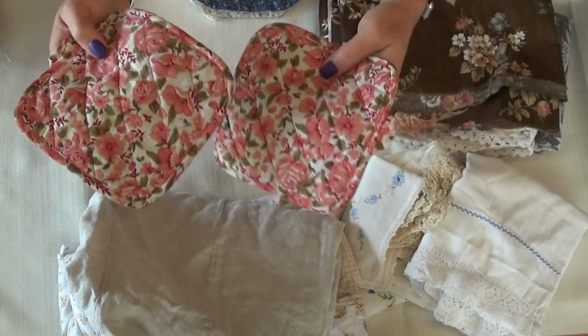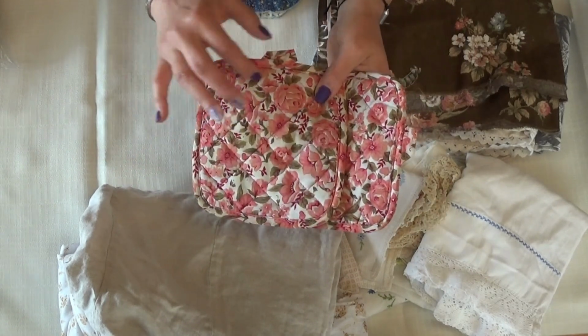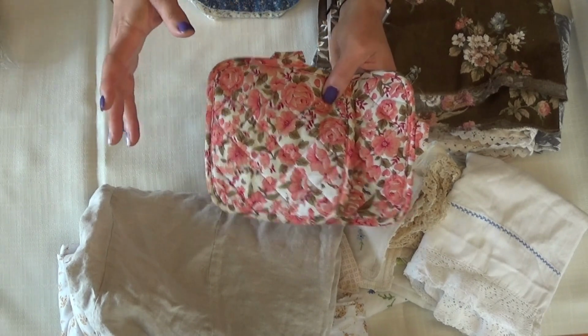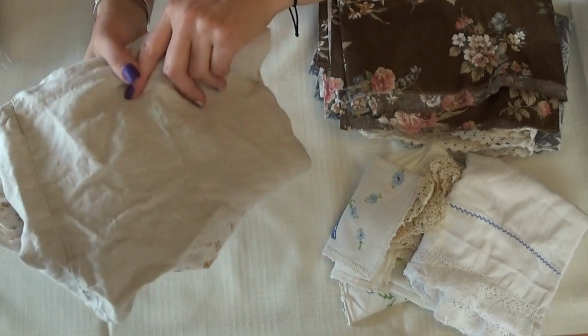And then I grabbed these two pot holders, and I will be doing a video once we get back on how I use these pot holders and things like that in my different crafting projects. So when I get back to Montana, then I'll be able to have all of my supplies.